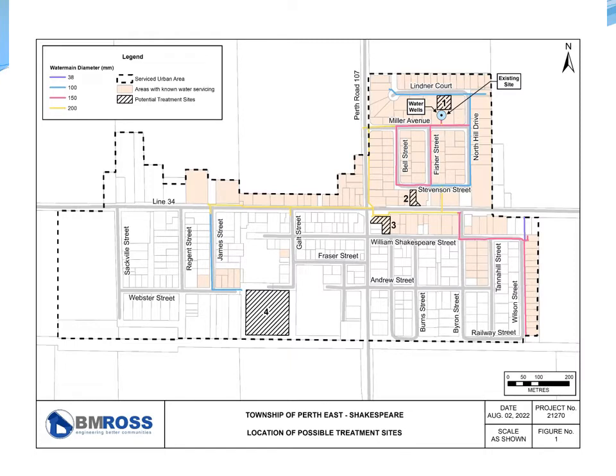The third location we looked at was the property on the corner of Road 107 and the highway. Right now there's a commercial development there. There's quite a large parking area, and part of that is owned by the township. And then the last location, we call number 4, was somewhere adjacent to the existing community center property. There's quite a bit of area available to us there. So those are the 4 locations we looked at.